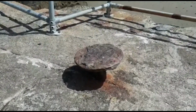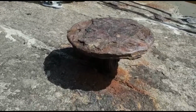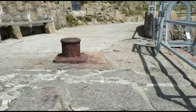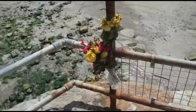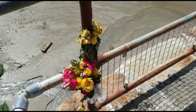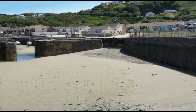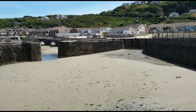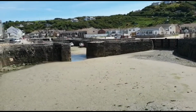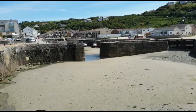In even worse shape, my rusty friend. You look like a very large thumbtack. You're in better shape. A floral memorial of some description. Yeah, I can see that you would have to be a skilled navigator. That looks tricky. Very tricky.